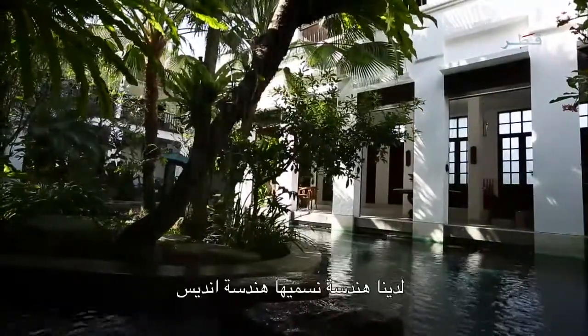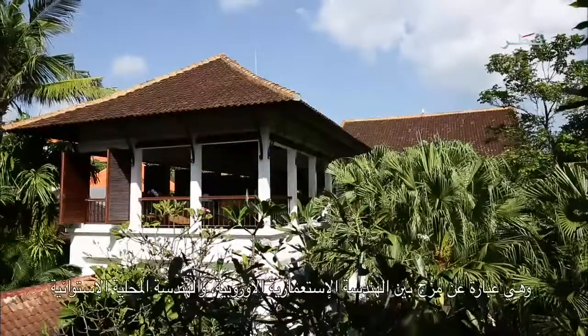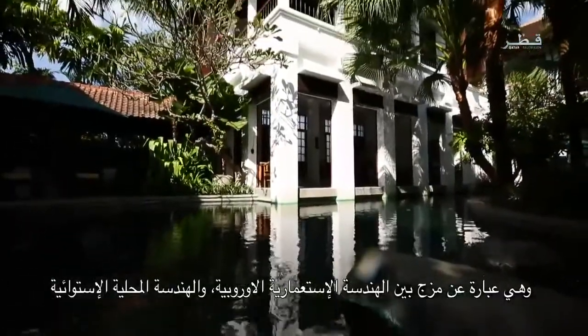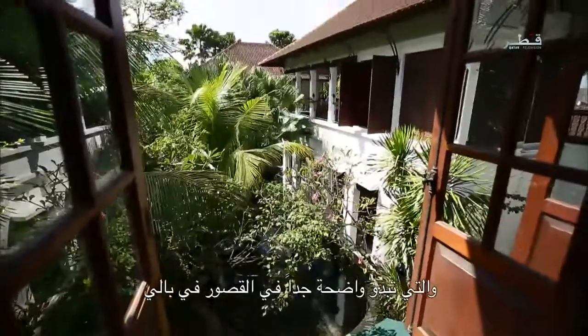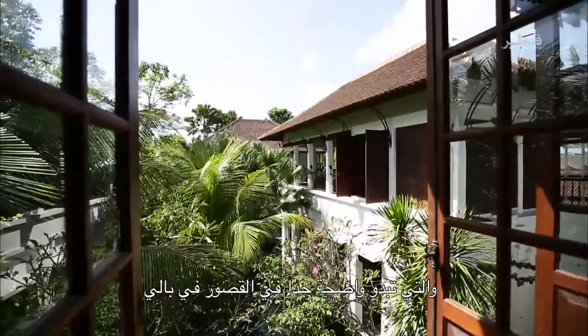So we have an architecture, what we call Indus architecture, which is a combination of colonial architecture, which is European architecture, mixed with the local tropical architecture, which is also in Bali. We see a lot of it in the palaces.